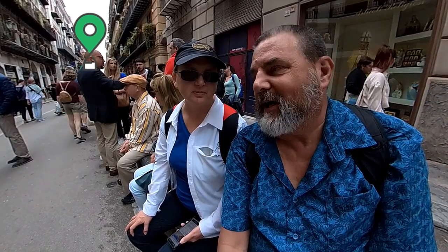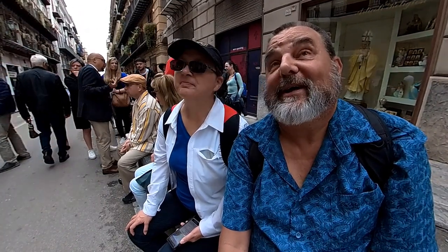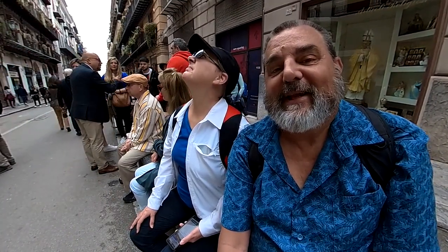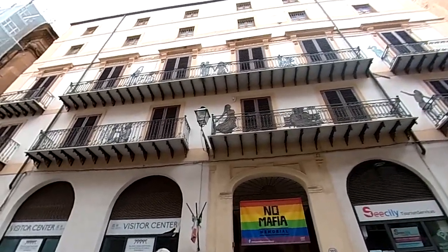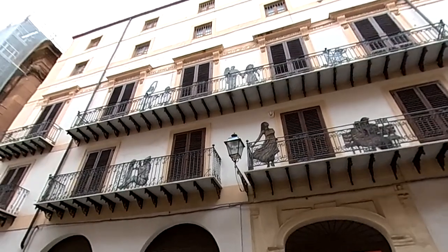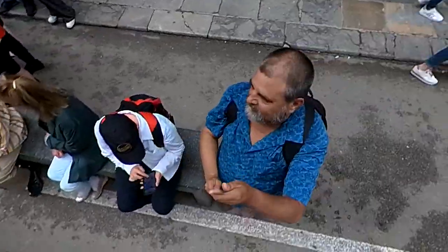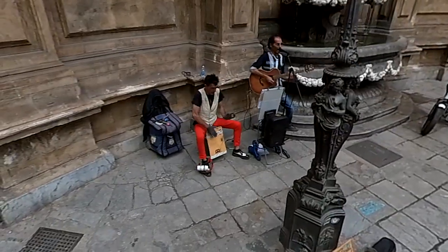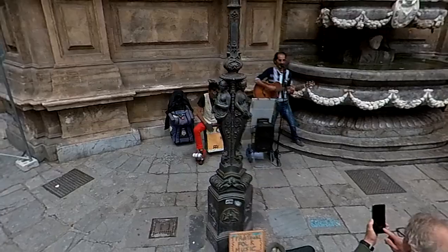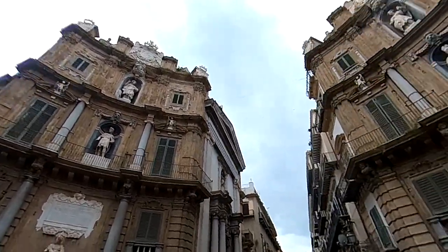On our first adventure lab stop, you have to count what? How many figures are on the facade? Yeah, on the facade of the building. And it's not in the front door like we thought. Check this out. That's cool. Moving on down the street. We completed the adventure lab, even though this location had our heads spinning.